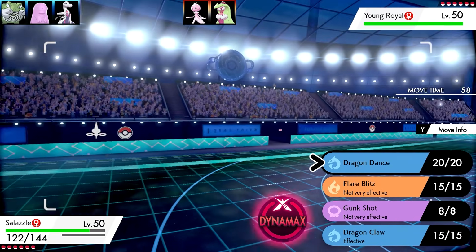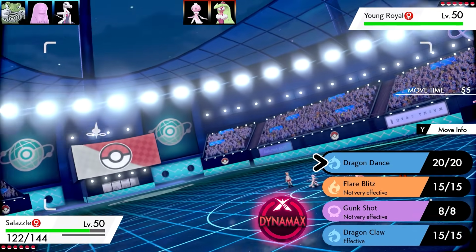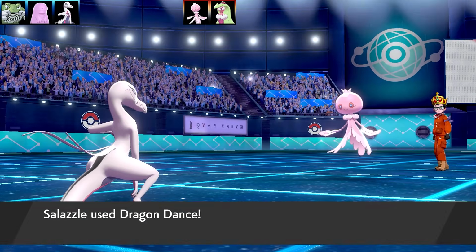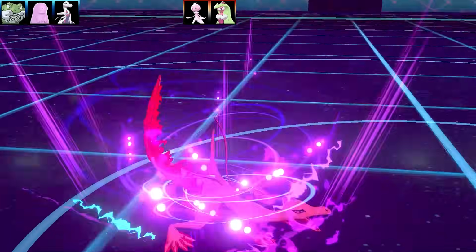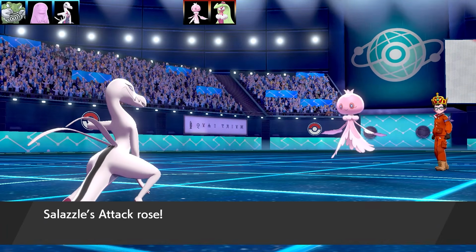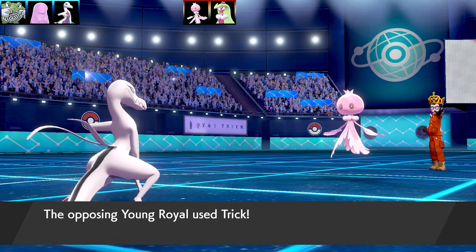So we got a physical set here. We got Dragon Dance, Flare Blitz, Gunk Shot, and Dragon Claw. I've got Focus Sash as the item. Ability is going to be Oblivious, and we got max speed, max attack, adamant nature. You really need to run adamant on the physical Salazzle because it virtually hits like a wet paper bag. So we're going to get a Dragon Dance up.